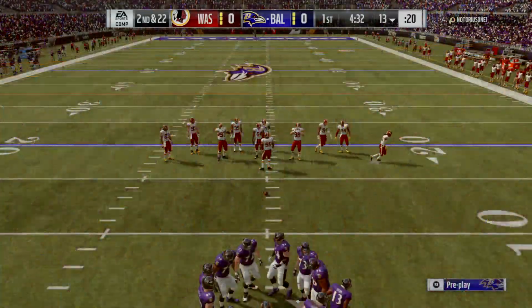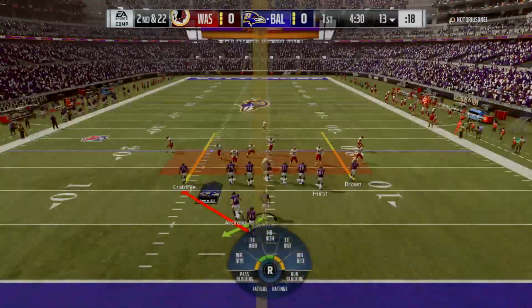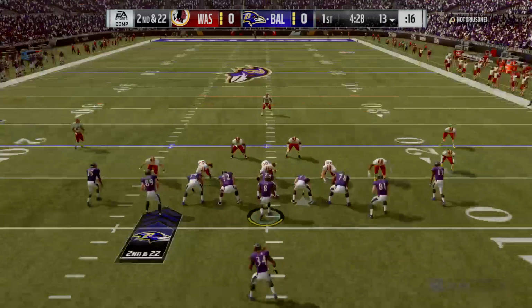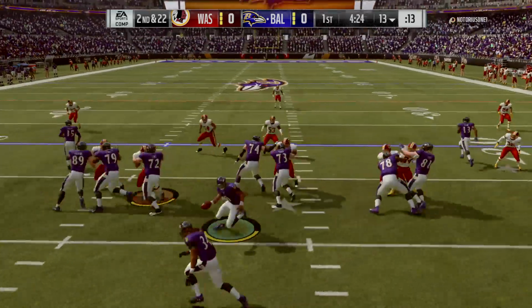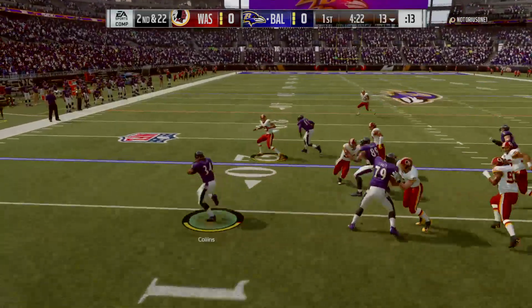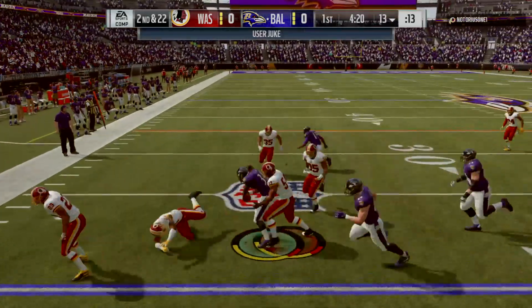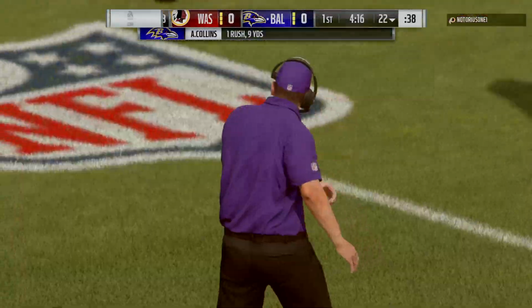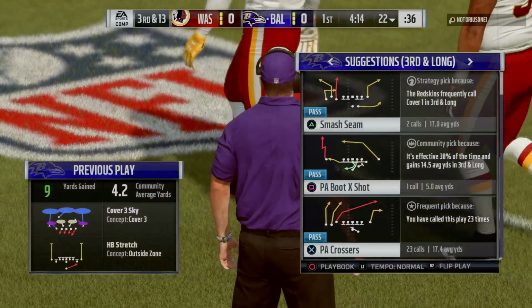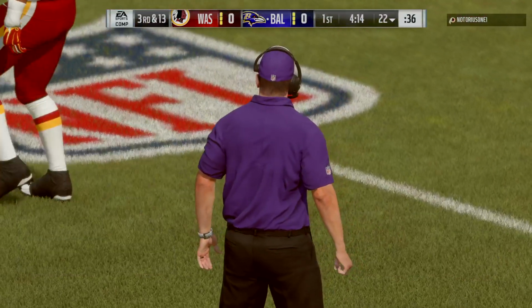Can you see it? That huge loss on the sack makes this job much more difficult. It's now second down and 22 yards to go. A first carry now for Alex Collins. And a nice run to get this up over the 20-yard line. A sizable gain there of 9 yards, but it's still third and long.